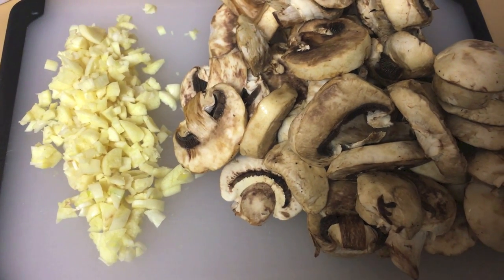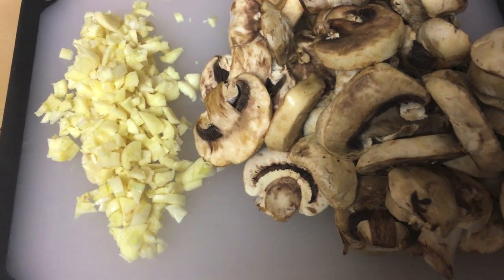I've got my mushrooms and garlic. As you all know, I do not do red pepper.